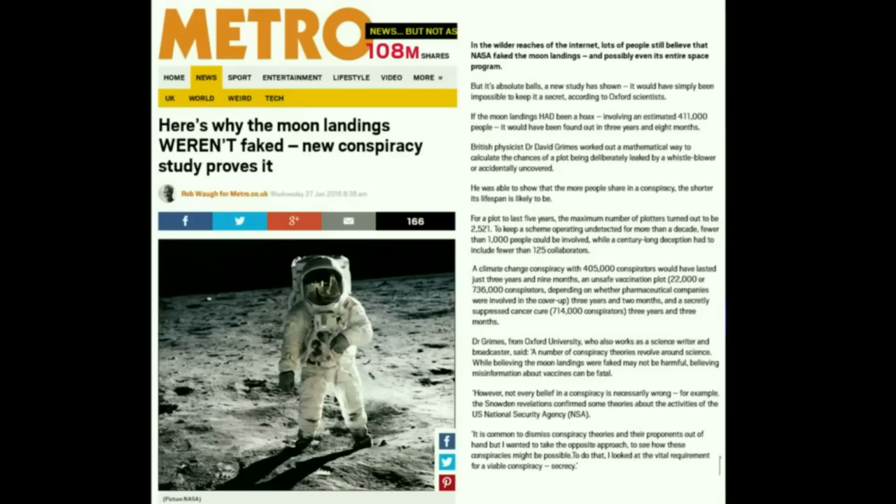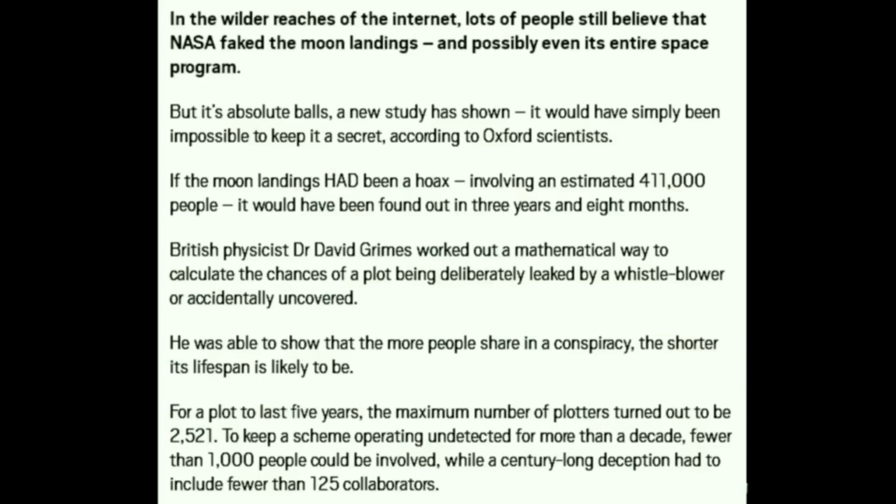And that's why we get articles like this one. This appeared in the Metro newspaper last year, titled, "Here's Why the Moon Landings Weren't Faked. New Conspiracy Study Proves It." So they feel the need to deny moon conspiracy theories. So it says, "In the wilder reaches of the internet, lots of people still believe that NASA faked the moon landings and possibly even its entire space program. But it's absolute balls, a new study has shown.